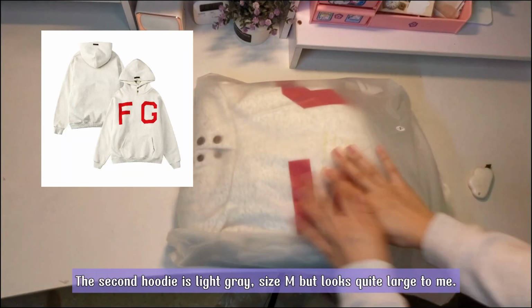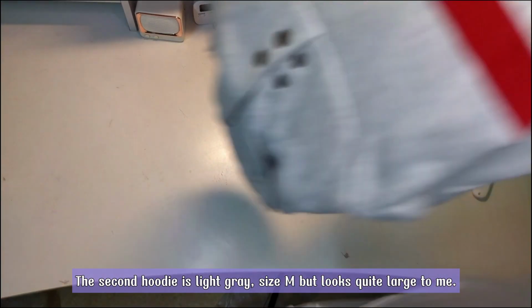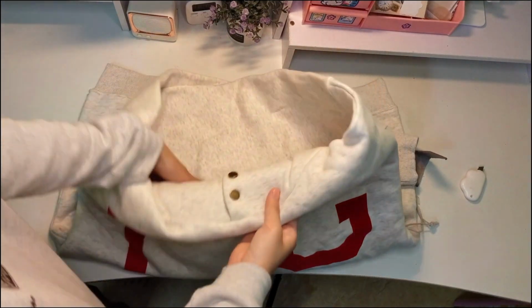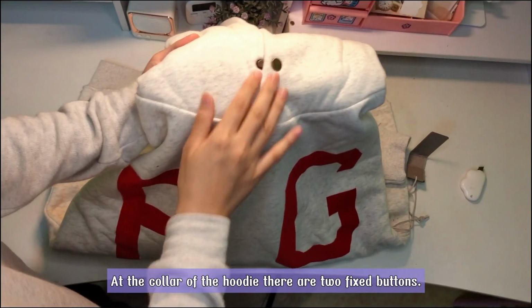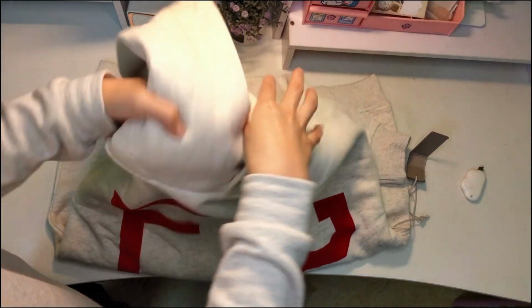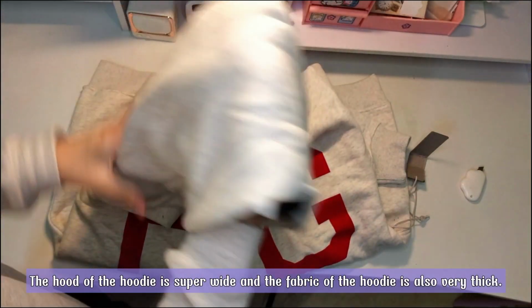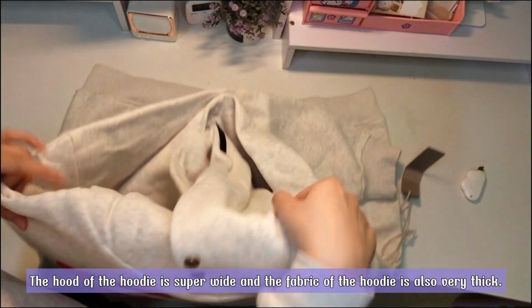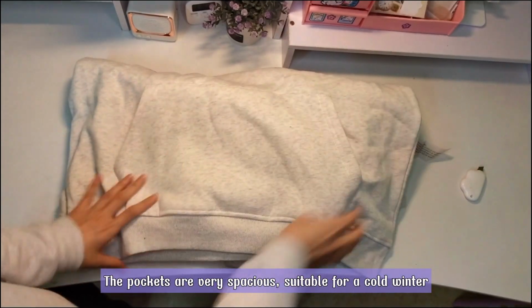The second hoodie is light gray, size M, but looks quite large to me. At the collar of the hoodie there are 2 fixed buttons. The hood of the hoodie is super wide and the fabric of the hoodie is also very thick. The pockets are very spacious, suitable for a cold winter.